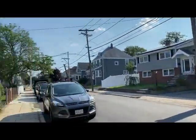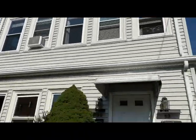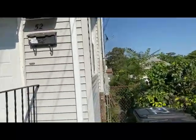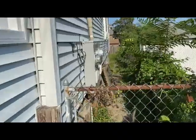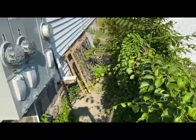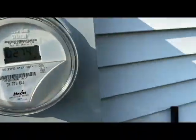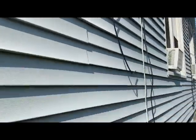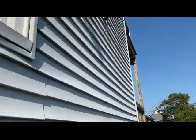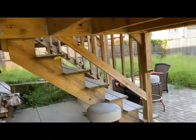Street here. House. Here, and this is here. Vinyl siding all throughout. Here, this is that door in the basement, if you recall. So this is really good stuff here.